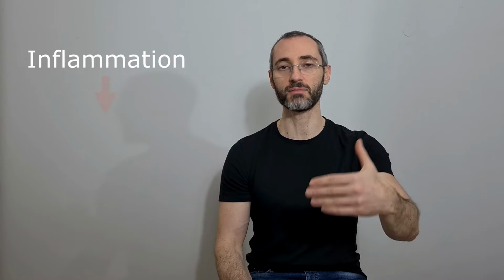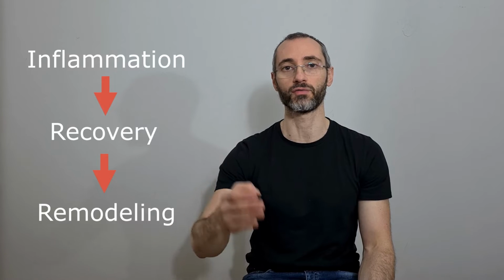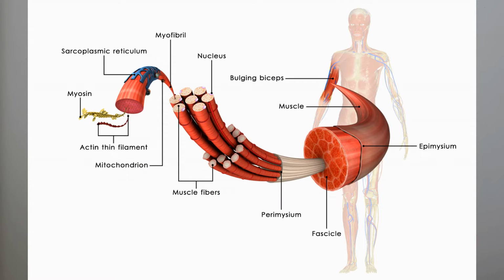Now, before we go into muscle soreness, we need to understand that every time we exercise and do a physical activity, we apply a certain level of stress on our muscles. In response to this stress, our body induces a process of inflammation. The inflammation stimulates recovery, and recovery also stimulates remodeling of our muscle fibers. So, in a nutshell, the moment we exercise, we induce stress and muscle damage that needs to be repaired.